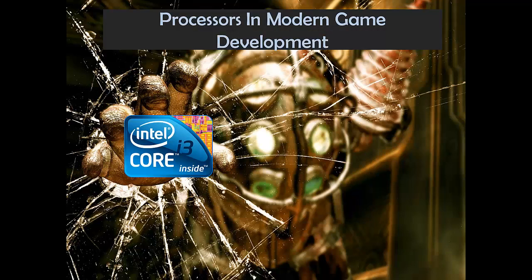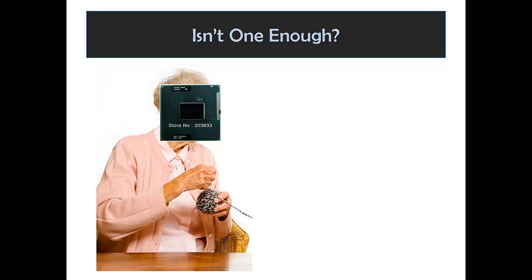I'll explain why today's processors, the brain of the computer, are so numerous, and how game developers use them, and if they're worth all the trouble to adapt to multi-core programming. So, why multi-core processors? Isn't one processor more than enough?